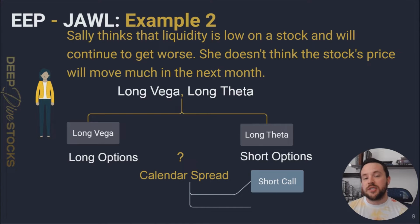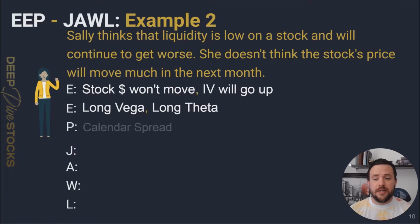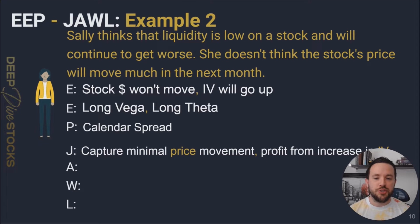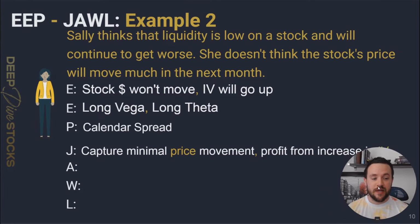And with a calendar spread, she's going to sell a near-term strike, and she's going to purchase a same strike, but longer term out. And this is going to give her a net long vega, long theta exposure, and she has no delta exposure because the two options are at the same strike, even though they're at different time frames. They'll have relatively close delta, which helps neutralize her delta to a good extent. So her possibility is that Sally is going to enter a calendar spread. Not too shabby. And as we saw, the justification for this is that she wants minimal exposure to the price movement, but she wants to profit from this increase in IV.